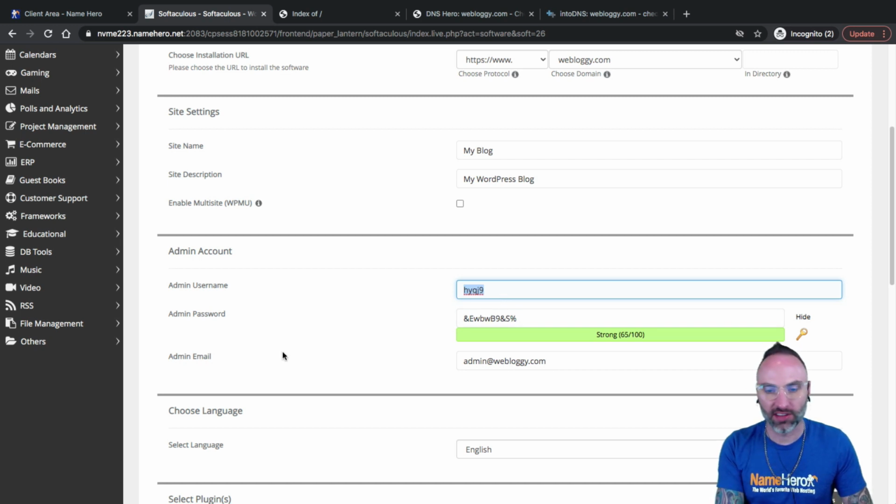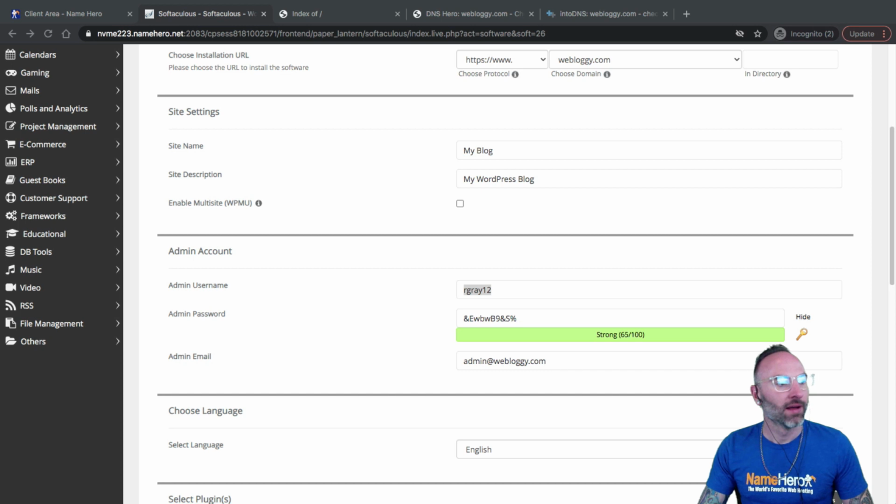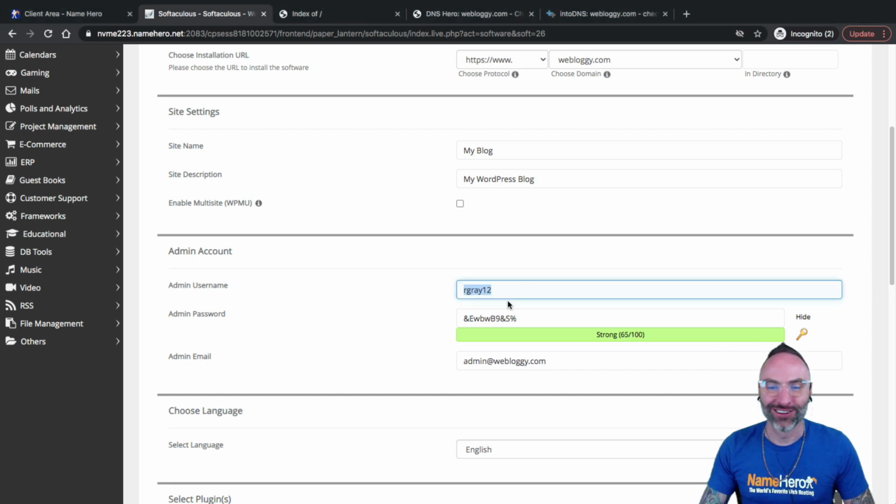So I could use, for example, rgray12, okay? And I'm going to just copy and paste this over to my other window so I have it for future reference. Ideally, that's a password manager too. If you have OnePass or LastPass, definitely the best place to store this information.